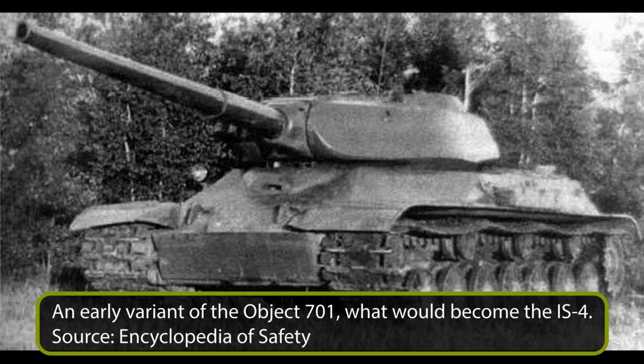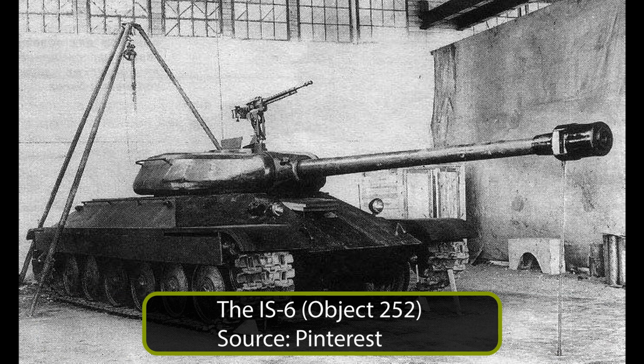In February of 1945, a replacement program for the Object 701, the IS-4, which had just started development 7 months earlier, was requested by the Main Directorate of Armored Forces. The SKB-2 factory, which designed the Object 701, was too busy with it and was working on its production. This left a window of opportunity for Factory Number 100 to take over and begin work on the IS-4 replacement. Factory Number 100 had just lost to SKB-2, as the Object 252 and 253, the IS-6, were deemed inferior in many ways to the Object 701.